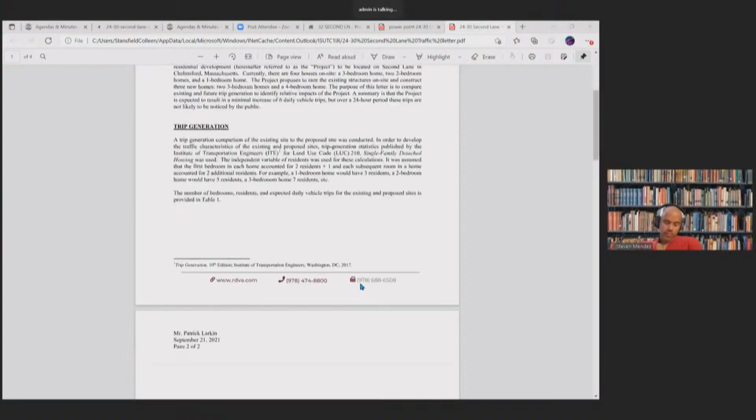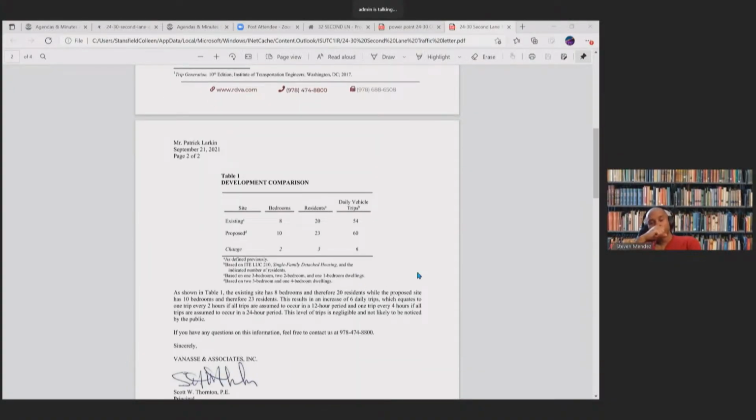So again, the issue of traffic, which played a significant role in the board's prior decision, we've tried to address that. This is a traffic study prepared by transportation engineers, and I think the upshot, the conclusions that are most significant here are, in terms of numbers, they found that what you're looking at is an increase by 2 bedrooms from the old project to the new project, which would potentially increase the number of occupants by 3 persons. That's obviously speculative to an extent, but based on the information that they use in conducting these studies, they're assuming 3 additional occupants, and they're assuming approximately 6 additional vehicle trips per day. So from 54 vehicle trips to 60 vehicle trips, about a 10% increase.